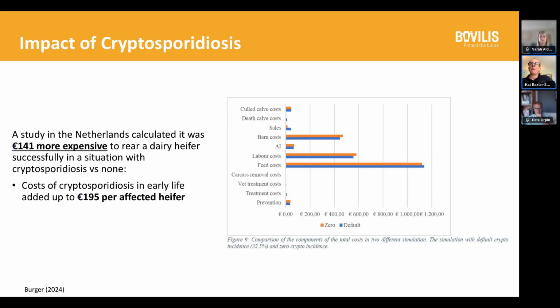Then we have here a PhD, which was done by Berger in the Netherlands, looking very extensively at the cost of crypto, and they calculated it was 141 euros more expensive to rear a dairy heifer if they had cryptosporidiosis on the farm. And per affected animal, this came to around 195 euros. So there's per animal on the farm and then per affected animal on the farm. So even if the animal isn't actually clinically affected, it still is increasing the cost to rear that animal.